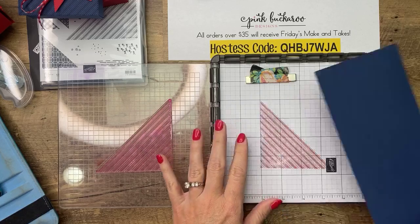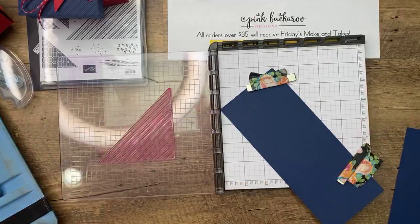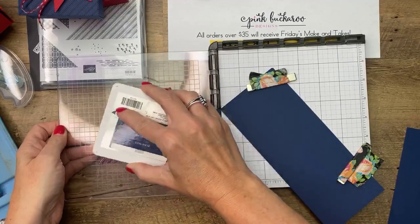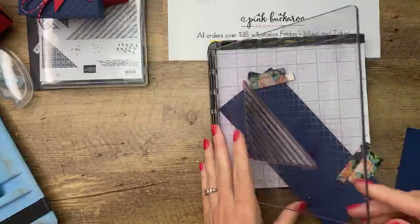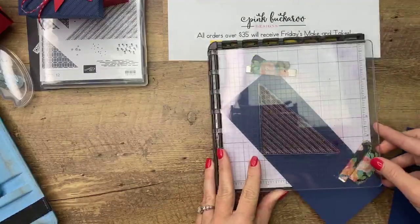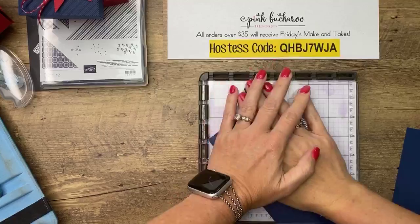So I'm gonna use that, and I stamped it on my grid paper so that I would know exactly where to put my paper. All right, and we're gonna do Night of Navy. Okay, good, I'm seeing you guys would like some adhesive. I'm gonna work on that because I just really love the adhesive right now. All right, Night of Navy ink on Night of Navy cardstock.